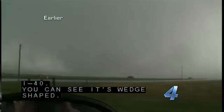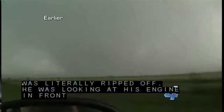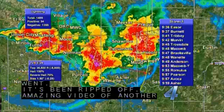Reed was looking at his engine in front of him out the front windshield in the Dominator. He was so close to it. At one point, when it made that violent turn, it almost grabbed him and ripped off the hood of the Dominator. Physically ripped it off. He doesn't even know where it went. It's been ripped off. Amazing video of another violent tornado here in central Oklahoma earlier this evening from Reed Timmer and Dominator 4.